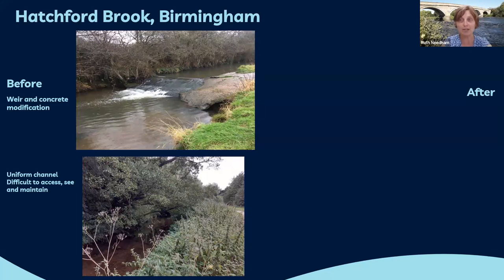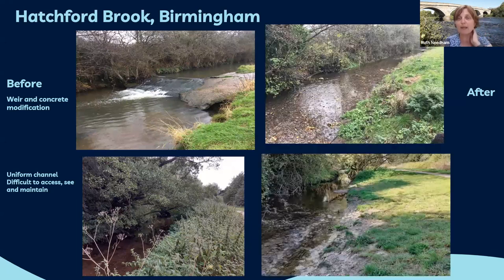And the bottom slide is showing the watercourse beforehand, where you can see a big bank of nettles. There's actually a path to the right of the nettles. But the public who do use this, an awful lot of public use the park, they weren't really able to engage with their watercourse, and they really didn't appreciate the impact of the weirs.